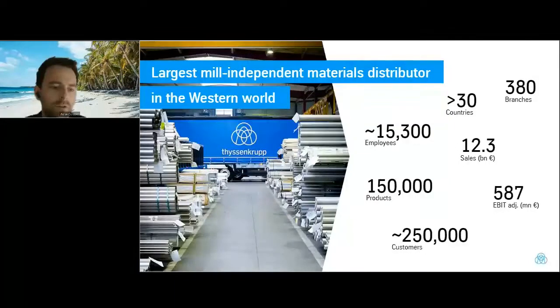So for those of you who do not know thyssenkrupp Materials Services, I can tell you that we are one of 6 business areas of thyssenkrupp, which is an international group of companies comprising largely independent industrial and technology businesses. We generate global sales of 34 billion euros, whereof Materials Services contributes around 12.3 billion euros to group sales. And today we are very proud to be the largest materials distributor in the Western world with more than 15,000 employees who work in over 30 countries all over the globe.